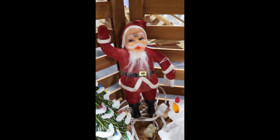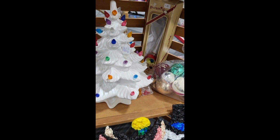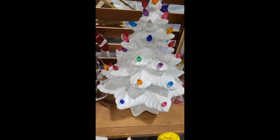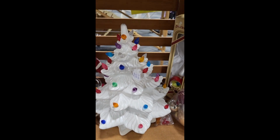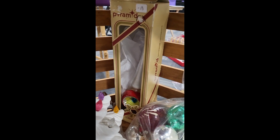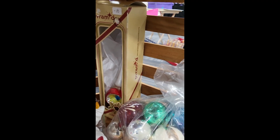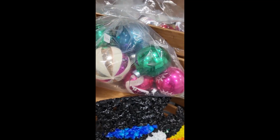Got Santa hanging out. This tree is beautiful. This is an Atlantic mold tree with the star base on it. It's in really, really nice shape. We've got some beautiful blown glass tree topper back there in the box. Just got a bag of old ornaments.